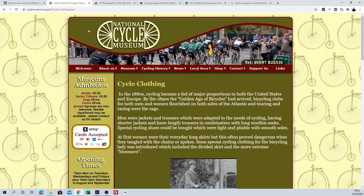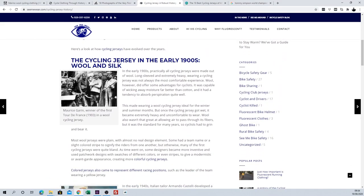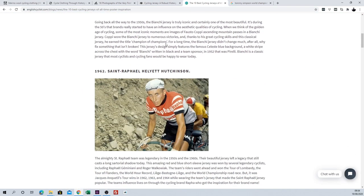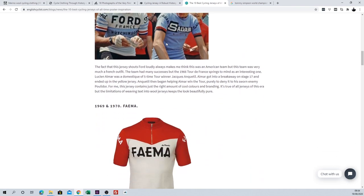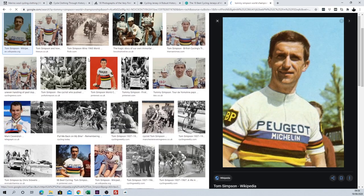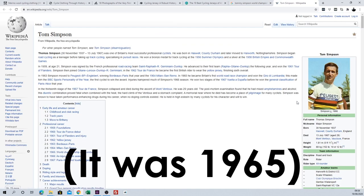Of course, the irony here is that wool used to be used for all cycling clothing and was phased out because it used to get very heavy when wet. It struggled in the heat. In the course of the modicum of research that I've done for this video, I discovered that the World Championship jersey worn by Tommy Simpson sometime in the mid-60s, I think it was 67, was a merino wool jersey.